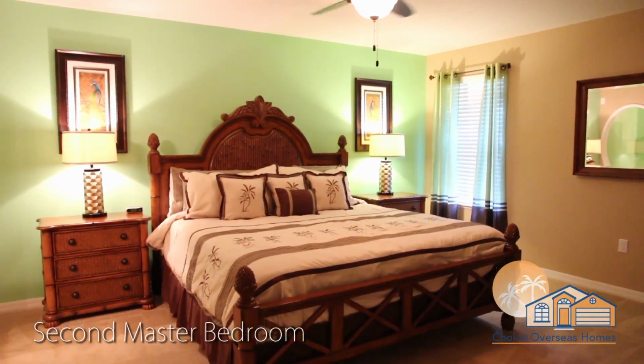Adjacent, you'll find the spacious family room. Find yourself here after another perfect day in Central Florida. You'll feel right at home.